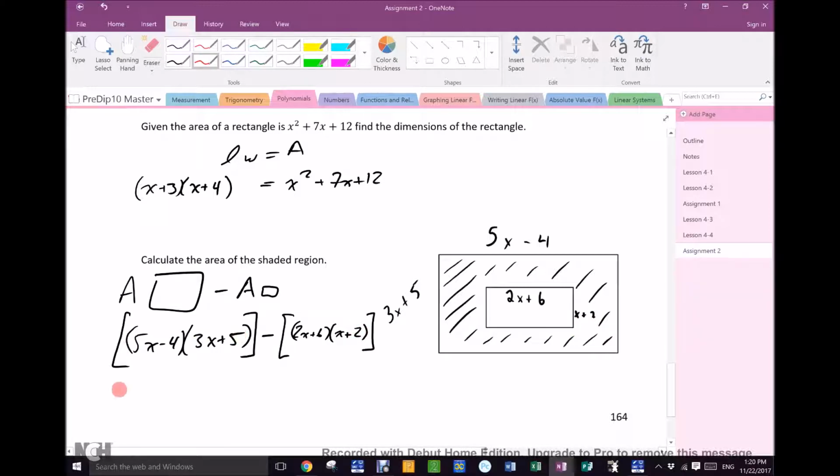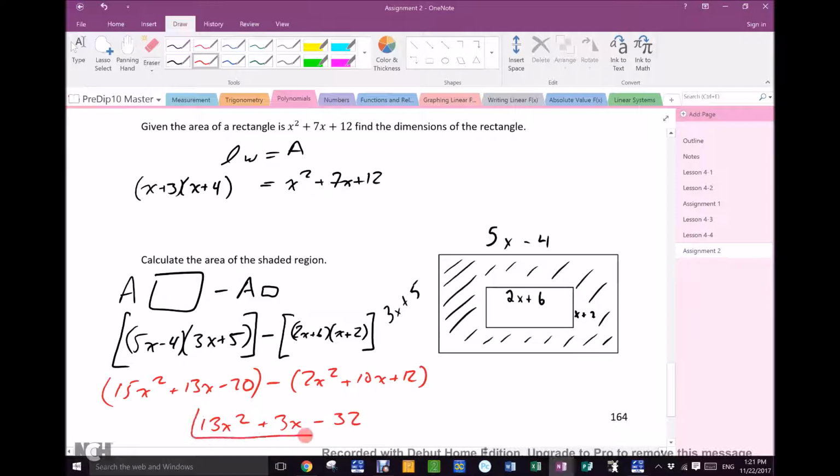So then we do this math to get 15x squared plus 25x minus 12x is plus 13x, minus 20, minus 2x squared plus 2x plus 4x plus 6x is plus 10x plus 12. Then 15x squared minus 2x squared is 13x squared, and 13x minus 10x is 3x, and negative 20 minus 12 is negative 32. And that would be that answer. Yeah? Yeah, yeah, yeah.